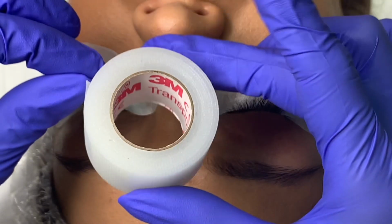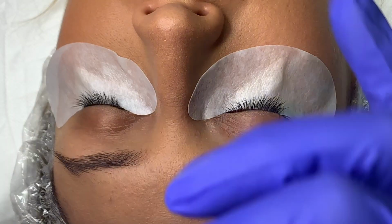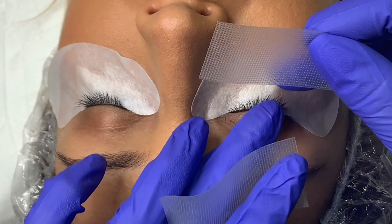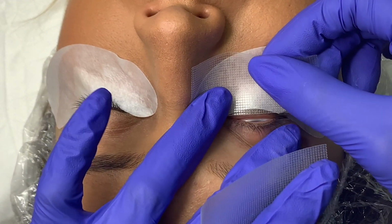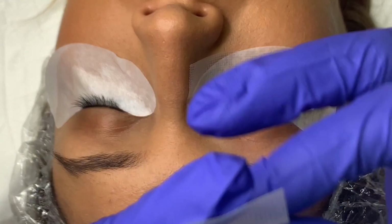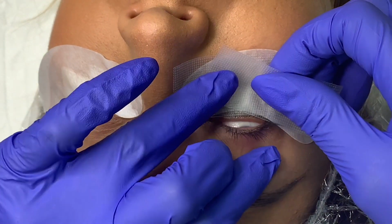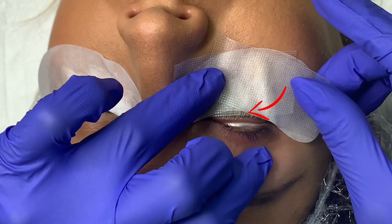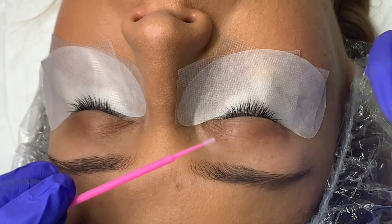This is something I don't like. We could have done something better actually in this case to make our lives easier when we're applying. Instead of using the clear tape, we could have used white tape and then clear tape on top of it to be able to see these eyelashes in the bottom. You see how they're kind of see-through under the tape? It's going to be harder to distinguish if they're bottom or top eyelashes when we're isolating.